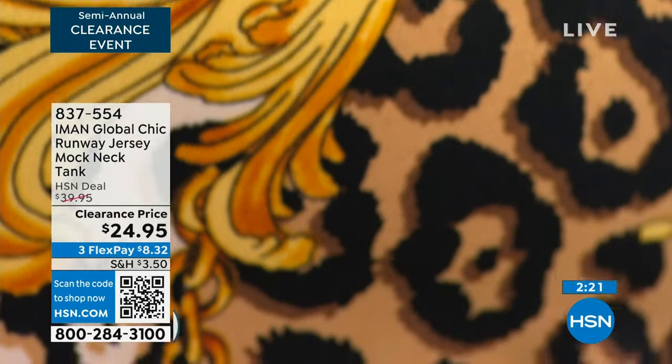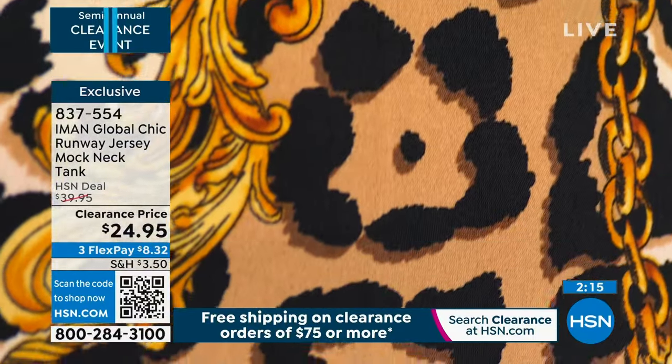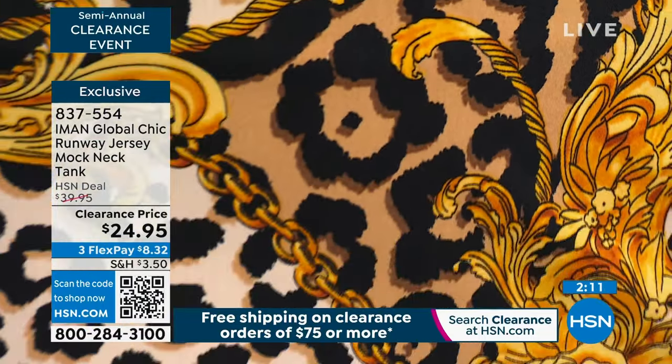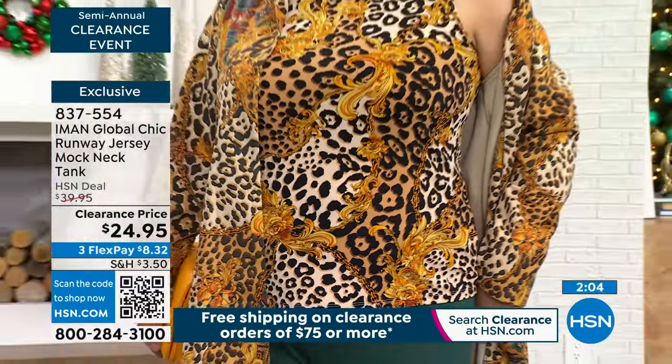And of course, you can't go wrong with any of the colors or the patterns, whatever you can get your hands on today. But yes, as you were saying, it washes like a dream, wrinkle resistant, cool to the touch, no pilling, no fading. It's always going to stay saturated. What a great shot on that status print there, that gorgeous scroll. You can really see the detail.